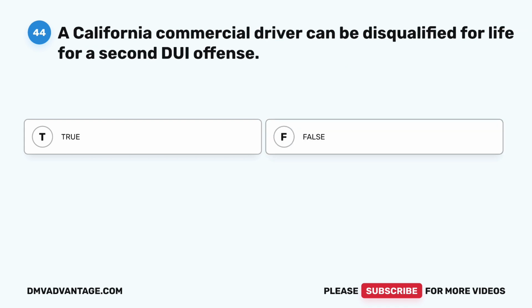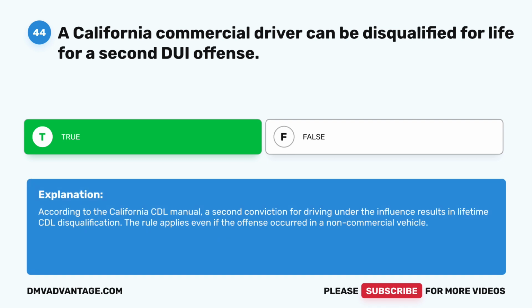Question 44. A California commercial driver can be disqualified for life for a second DUI offense. True or false? True. According to the California CDL manual, a second conviction for driving under the influence results in lifetime CDL disqualification. The rule applies even if the offense occurred in a non-commercial vehicle.